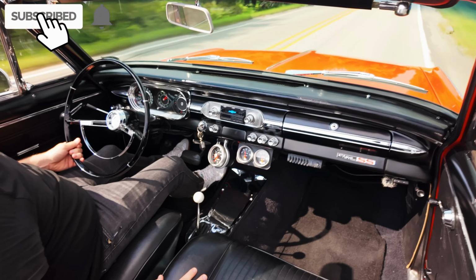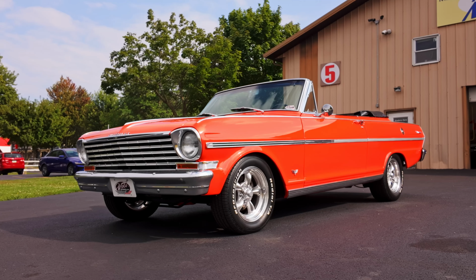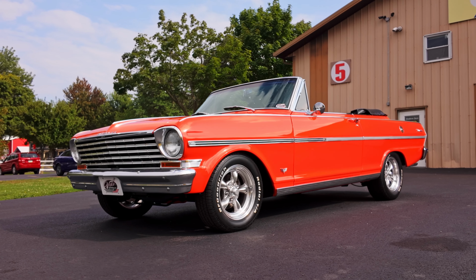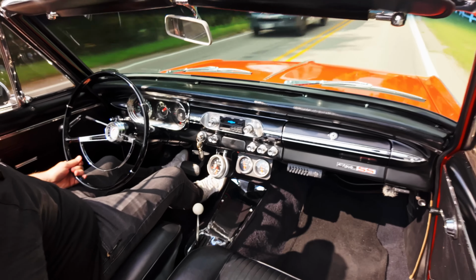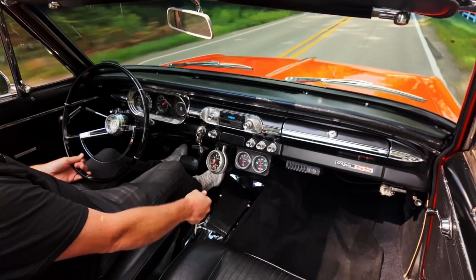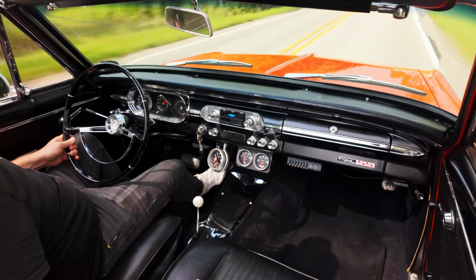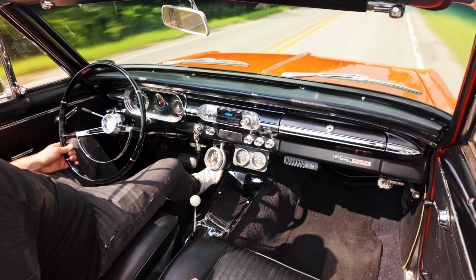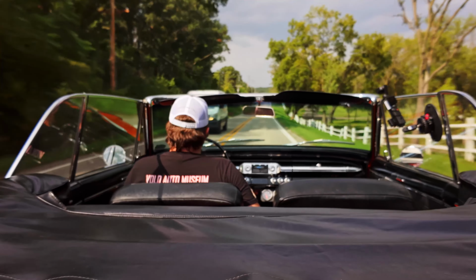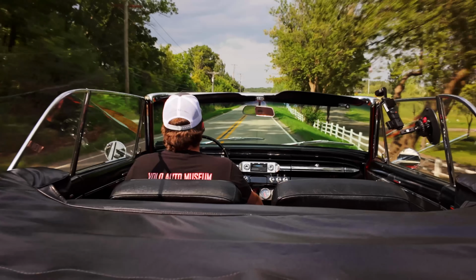All right, everybody. Got an immaculate cruiser here today. 1963 Chevrolet Nova. This is a real SS car. Got a nice, fresh 350 under the hood. It's got a 700R4 automatic overdrive transmission. So yeah, you can really get out on a highway, cruise this one. Put some miles on it, going to the car shows, ice cream shop, whatever it is. It's a real looker, I'm gonna tell you that.